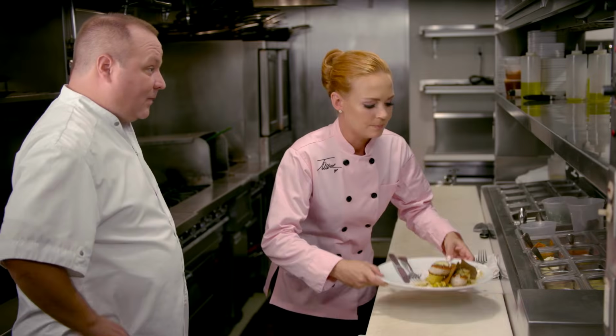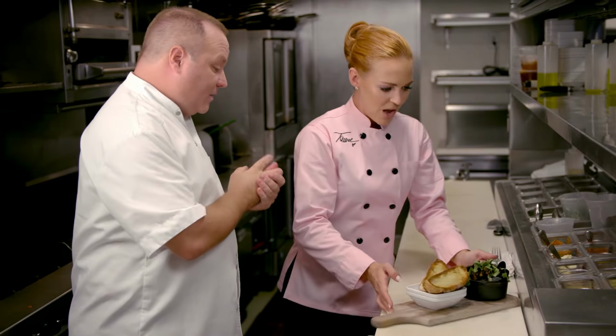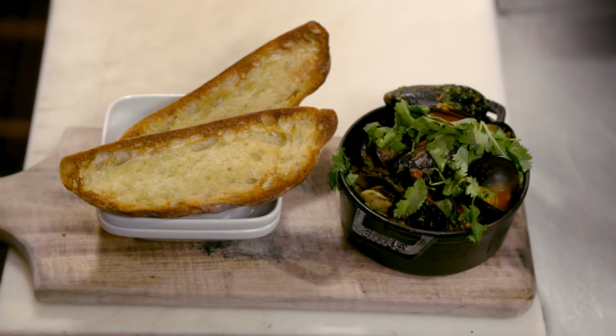What else are we going to be eating? Well, we have a mussel dish. Another popular dish at the restaurant. We call it Chinese Angry Lady sauce. It's a spicy sauce of some tomato, lemongrass, ginger, Thai chili. It's a very popular dish here.